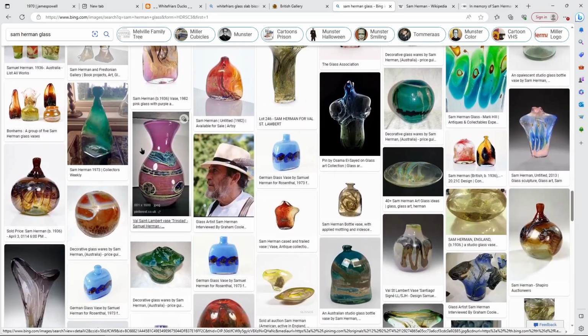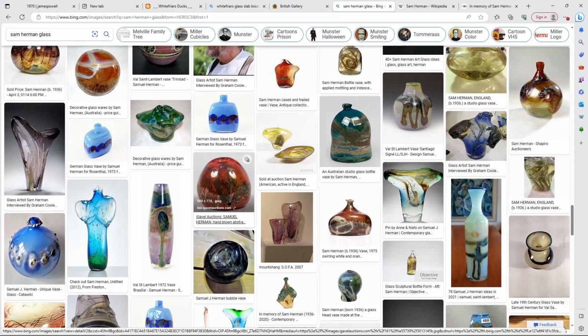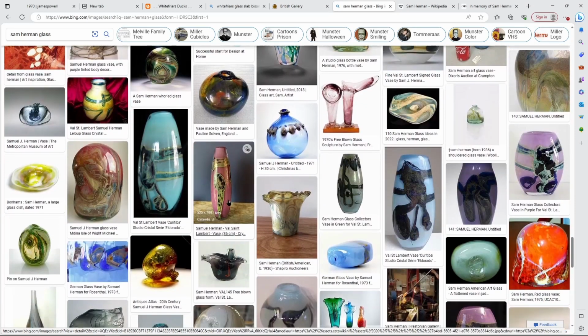Somewhere down here there was a picture of him. Here he is. So yeah, proper artist, and apparently he set up a furnace in London, and he was also renting out time on it to other glass artists. So yeah, a man that helped push forward art glass. Can't be all bad.